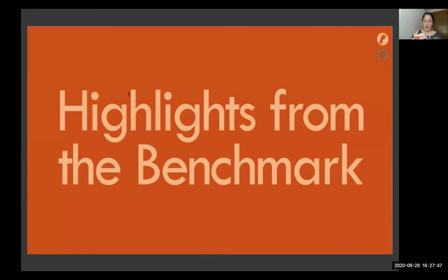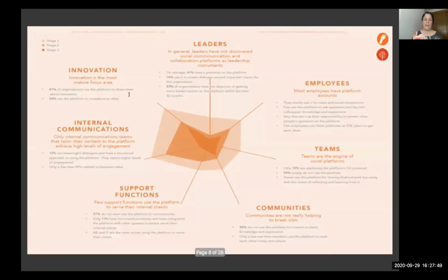So let me go into these highlights. This image here aims to capture the main findings from the scan. And I'm not hoping you can read them. Actually, the report is free for you to download. We don't even ask for your details, so you just need to go on the website and access it.